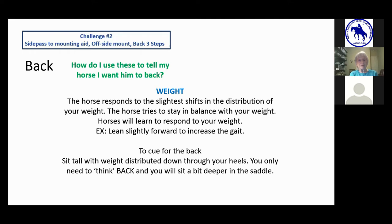Think about the times when you have been riding along and you look over off in the distance, off to the right, and all of a sudden you feel like your horse is moving off to the right. Just leaning slightly forward will increase the gait. So if you become aware of what you're doing and what the horse is doing, if you just turn your head, that causes your weight to shift. And so it's sending a message to the horse.